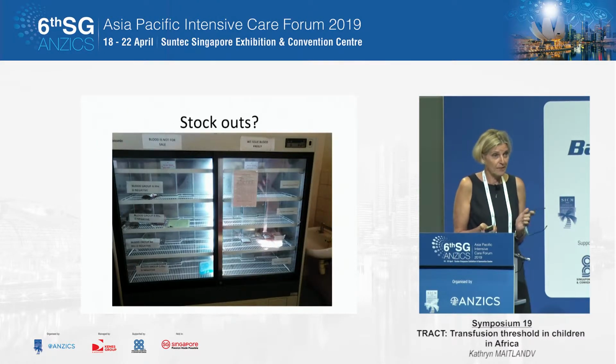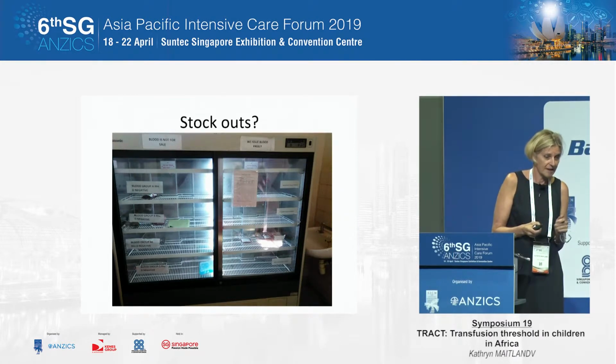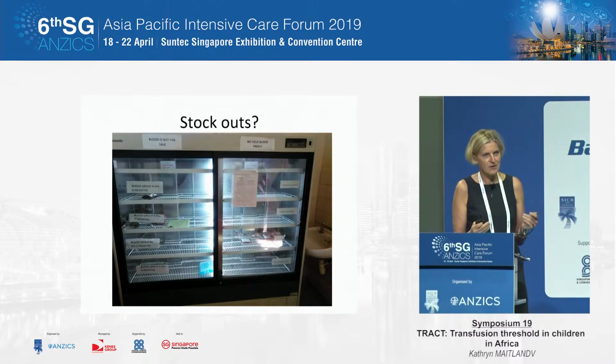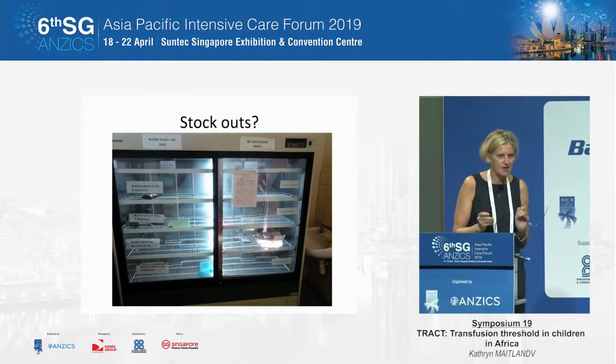This is the issue that we have to deal with every single day in Africa. It hasn't improved that issue. Certainly in our controlled trial, we stopped enrolling and randomising on days when we had stockouts. You can't ask a parent of a patient to sign a consent form saying your child's going to go into a transfusion trial and then say, oh, sorry, the transfusion services ran out of blood. So we actually halted recruitment on those days.